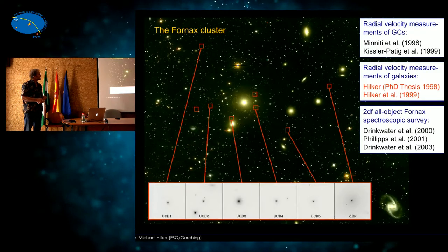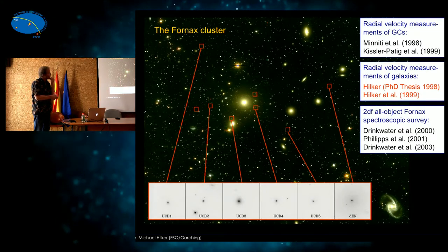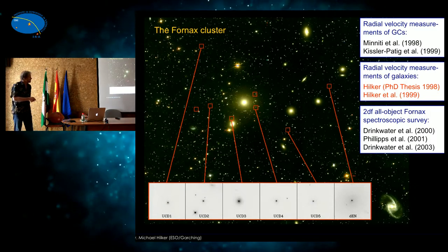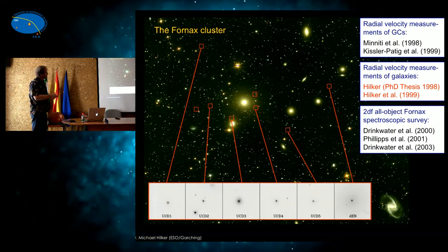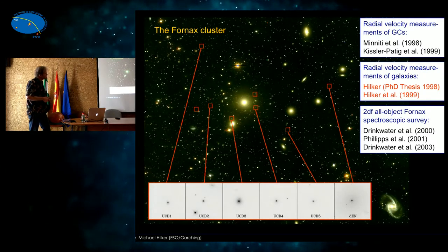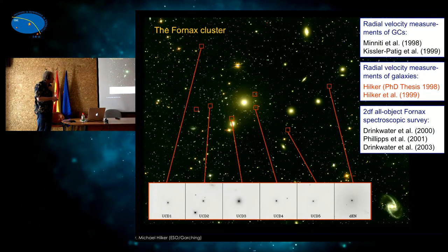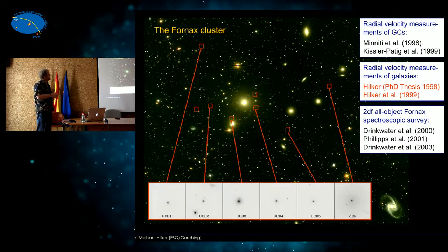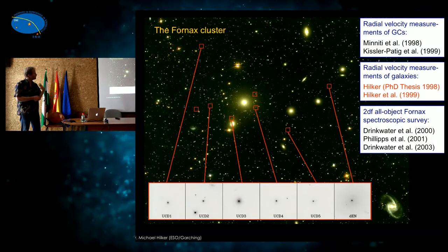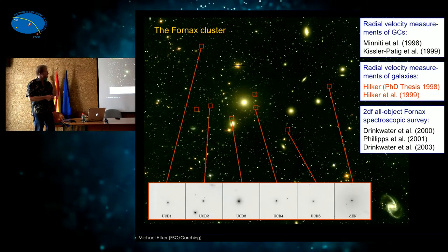So then I started in my PhD a work to look in the Fornax cluster of galaxies, which is a nearby galaxy cluster in the southern hemisphere. And found somewhere, not always close to galaxies, some objects that resemble more or less globular clusters. They were barely resolved. There you see a little envelope. I took radial velocity and confirmed that they are in the Fornax cluster. They're not foreground stars. They were pretty bright. So they were pretty massive, 10 to the 6, 10 to the 7, even 10 to the 8 solar masses.